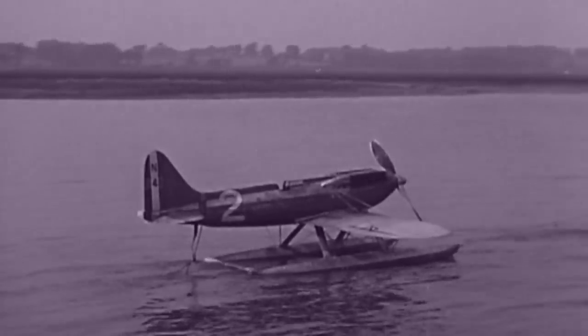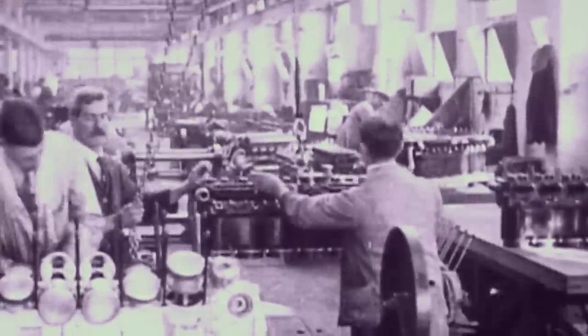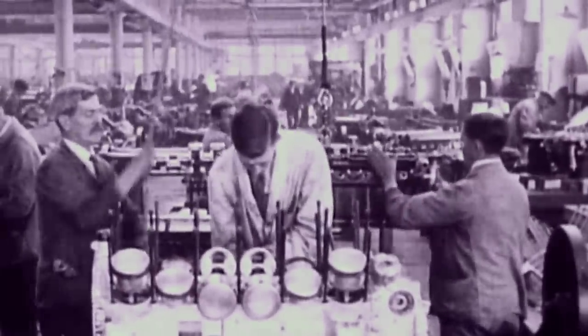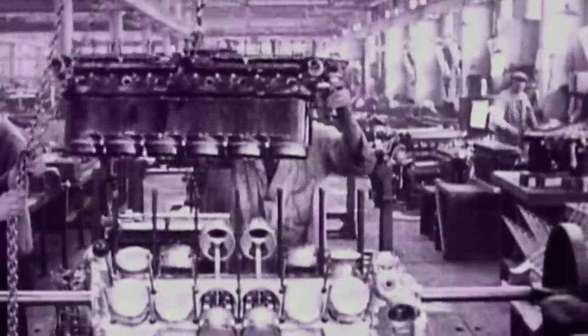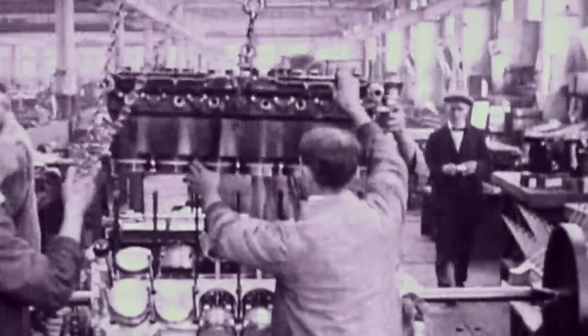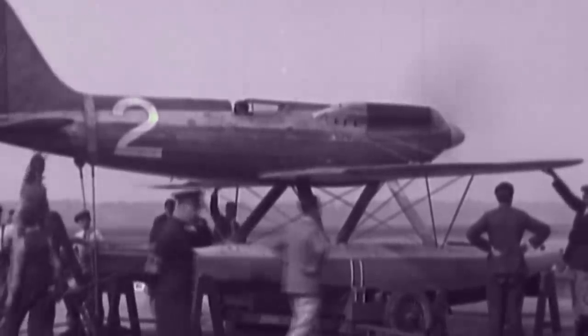And incidentally, it's not generally realised, I think, that it was the first all-metal fighter which went into service with the RAF. The general impression which people have is that the Merlin engine was developed from the Rolls-Royce R engine which won the Schneider Trophy. It wasn't. The engine which was developed from the Rolls-Royce R engine was the Griffin engine, which came in a lot later.